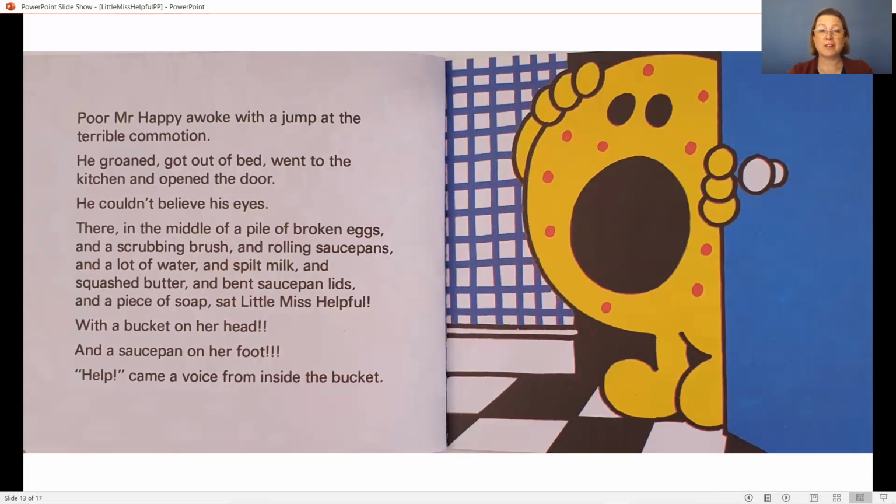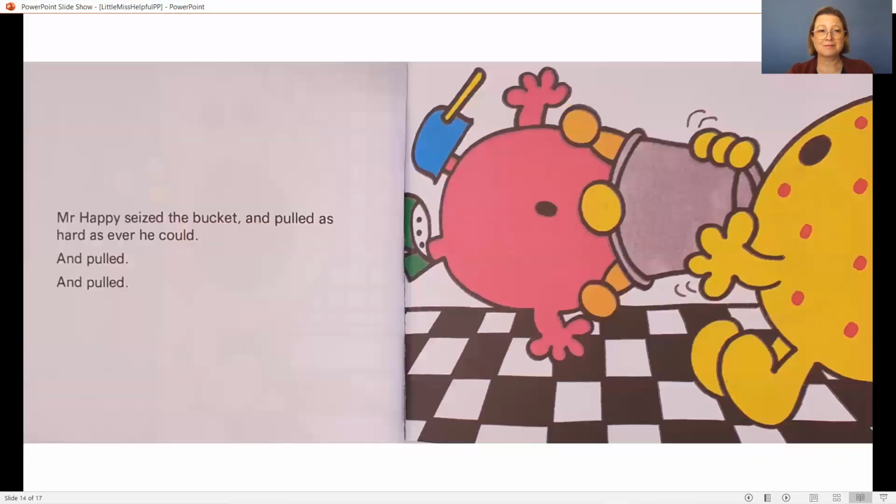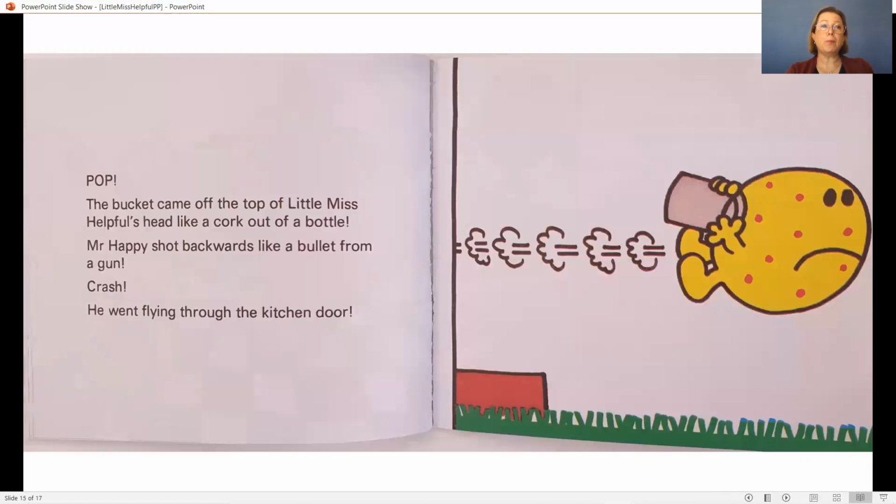"Help," came a voice from inside the bucket. Mr. Happy seized the bucket and pulled as hard as he ever could. Pulled and pulled. Pop! The bucket came off the top of little Miss Helpful's head like a cork out of a bottle, and Mr. Happy shot backwards like a bullet from a gun. Crash! He went flying through the kitchen door.